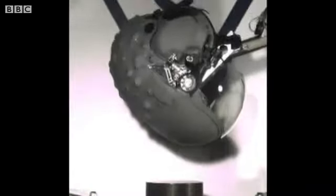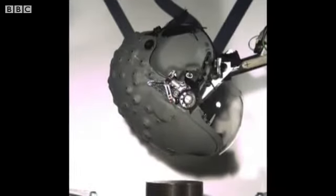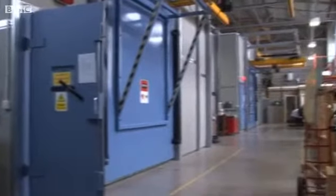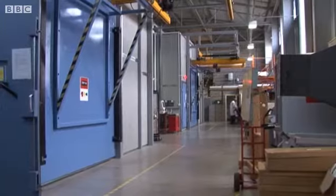We do impact testing to prove that the helmet will achieve one of its primary purposes, which is physically protecting the pilot's head. We have the Faraday Centre on site here at Rochester, which allows us to test the electromagnetic compatibility of all of our products with the environment they have to work in.